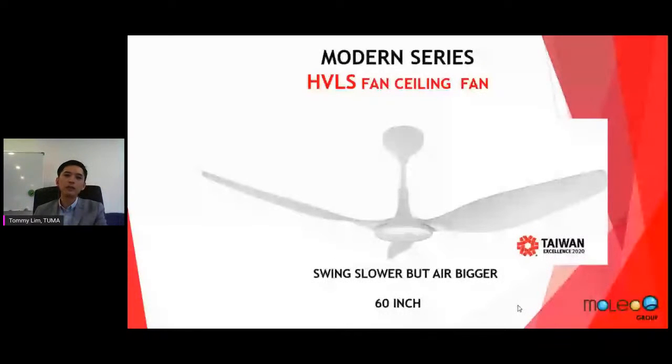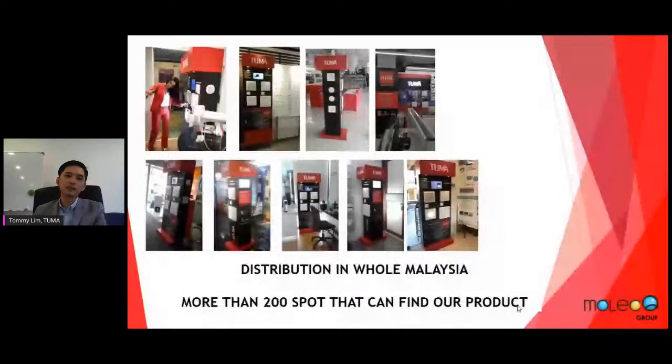You can see this is the store displaying our product. When you go into their store, you will see this display. There are more than 200 spots where you can find our product at Home Malaysia.